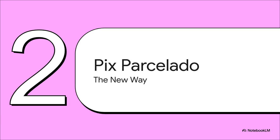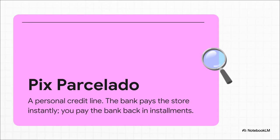Okay, let's switch gears completely. Now we're going to look at a totally different model. Enter Pix Parcelado, which basically means installment Pix. It's a much newer way to do buy now, pay later, and it comes directly from Brazil's insane instant payment system. Now, this is super important.